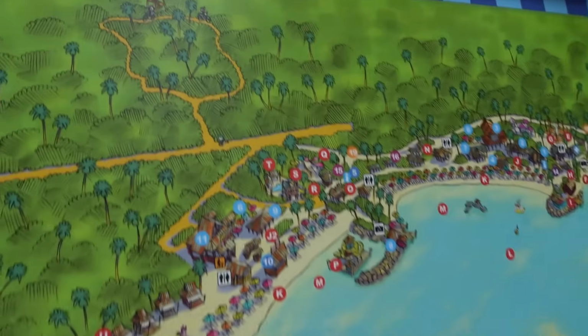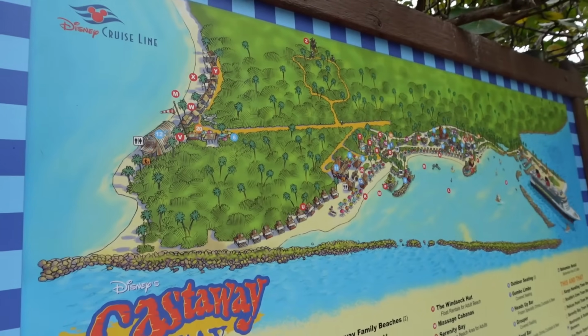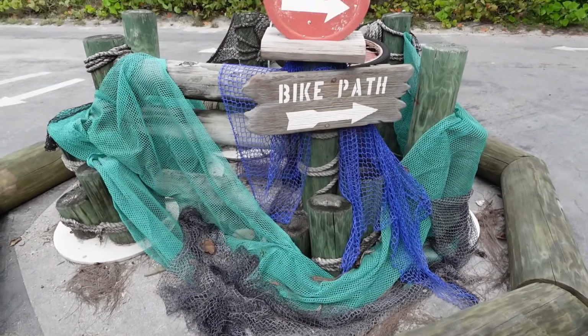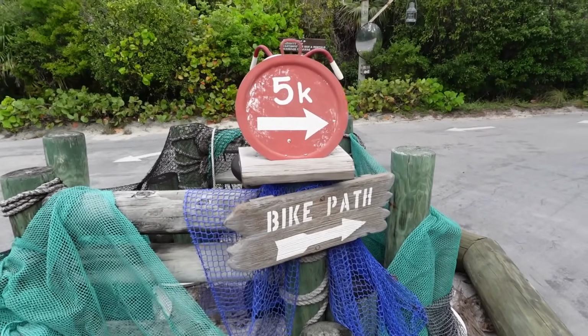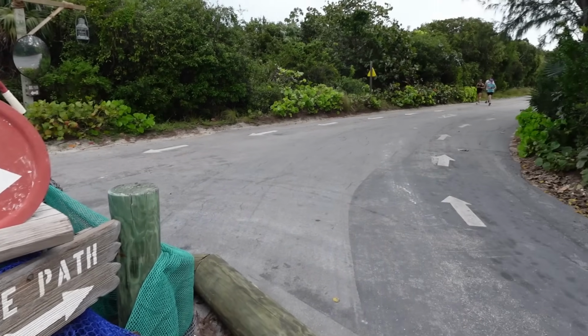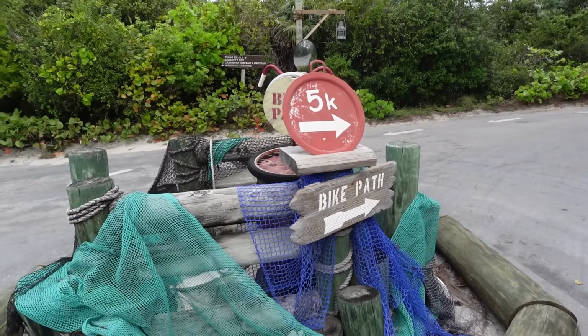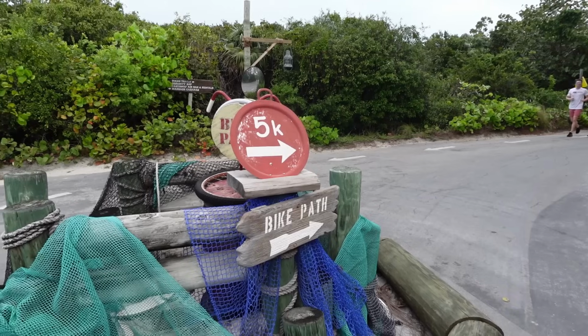Tower. Yeah, that's down there at the back. Z is the observation tower, so we'll definitely check that out. So we've come away from the beach area now, and I think what we're going to do is actually go and hire the bikes, because they're only just round this corner, because this goes more inland on the island. It's all the biking paths, and also where you can do the 5k, like you can see these people are doing just here.